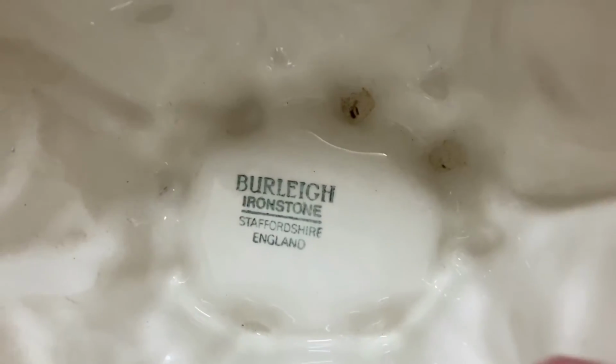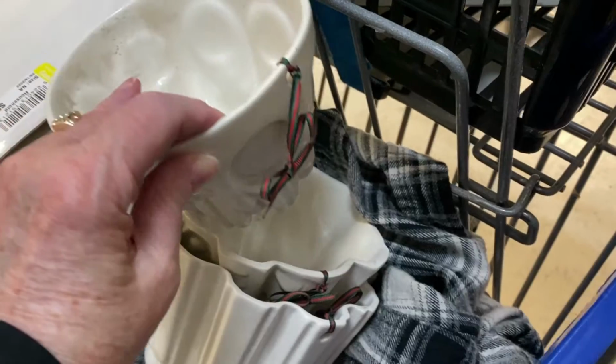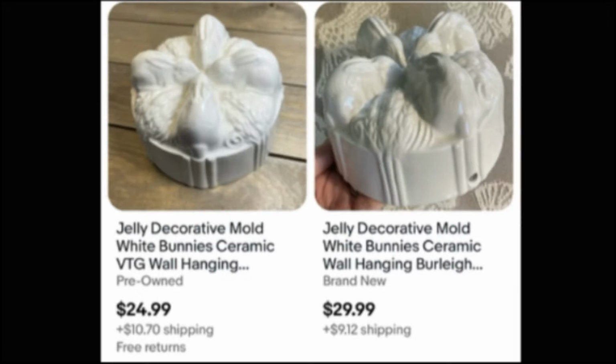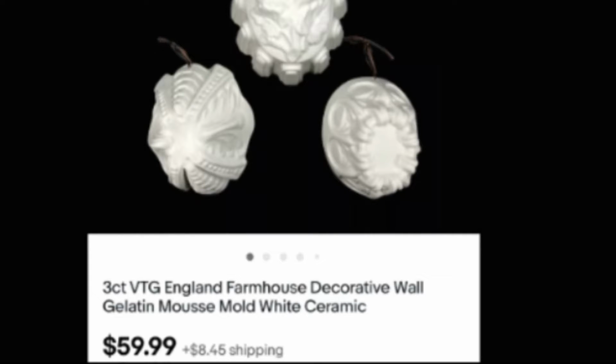This is lying on its side right here. In fact, there are three of them. Burley, ironstone, Staffordshire, England. These are little wall decor molds. Vintage kitchen mold. What's the keyword? Farmhouse. eBay sold comps look promising. One had sold from 24 to 29, and another that I had in my collection for $39.99. It was only $3.99 for all three, and they sold for full asking price of $59.99 plus shipping. Love that.